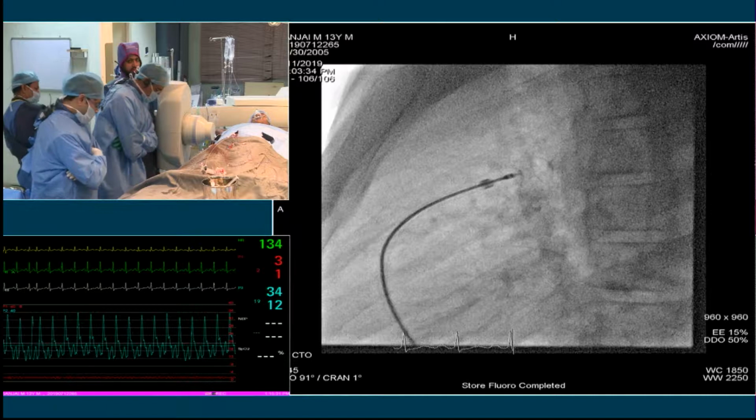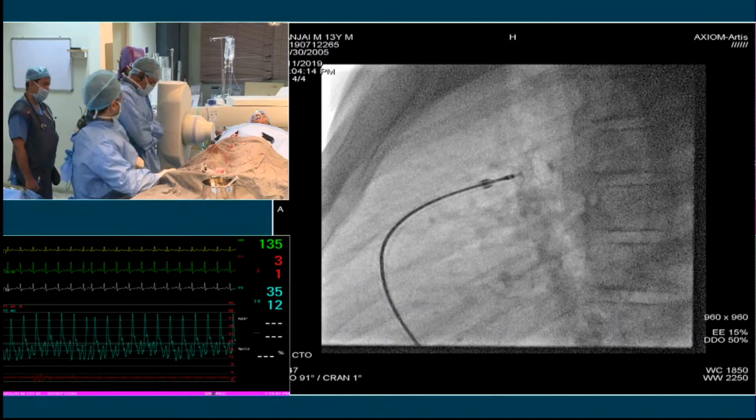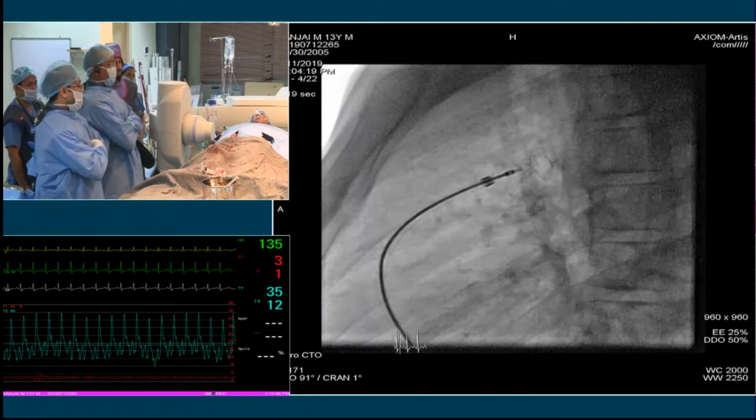Echo. You want to show echo? The above one is the PDA, sir. This one. That one is the PDA. Okay. Contrast. So we'll give contrast.